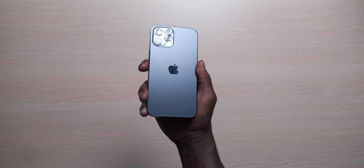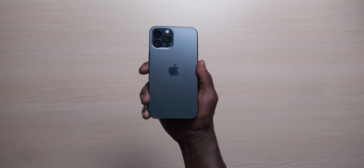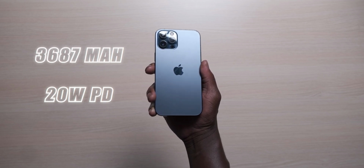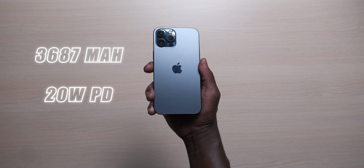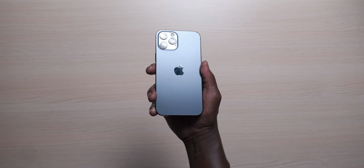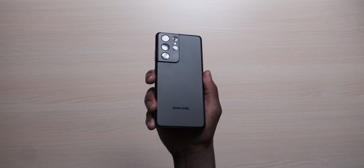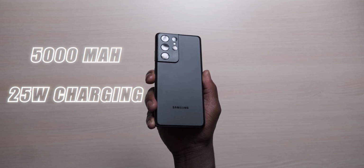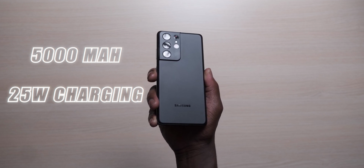Now, the iPhone 12 Pro Max does have a battery capacity of 3,687 milliamp hours. It does support up to 20 watt power delivery fast charging, but there is no charger in the box, so that is something that you have to account for separately. And when it comes to the Samsung Galaxy S21 Ultra, it does have a 5,000 milliamp hour battery. It does support 25 watt fast charging, but again, there is no charger in the box. It's something that you have to account for separately.